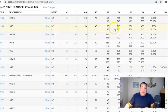So for a 1930, let's say you're going to go on eBay, you're going to do some searching around. You've identified a few 1930 Buffalo nickels, and they look absolutely clean. You're pretty excited about it. And you are going to pay $40, for example, for that coin.